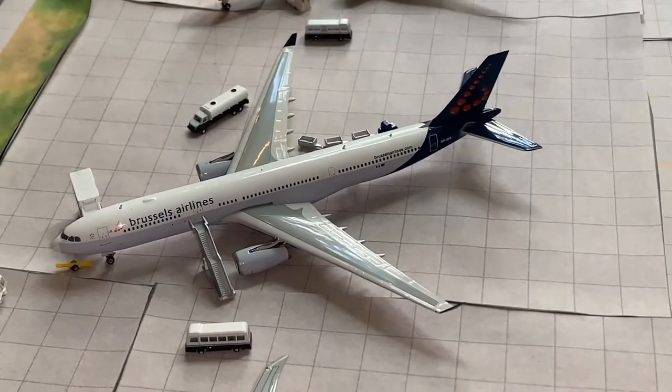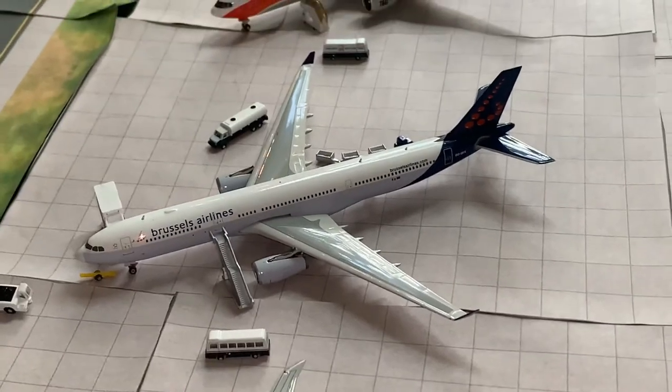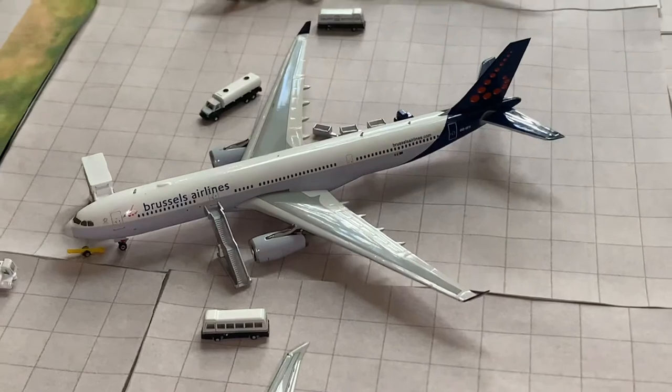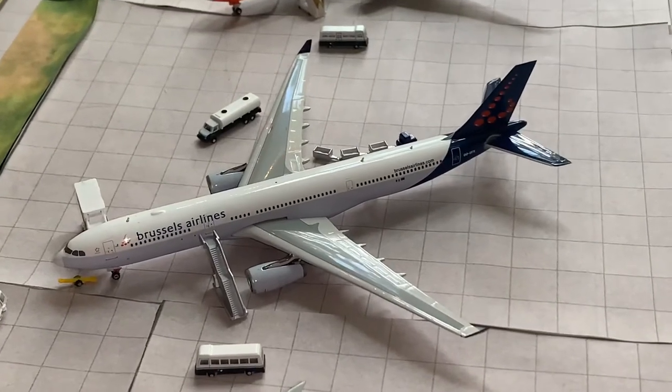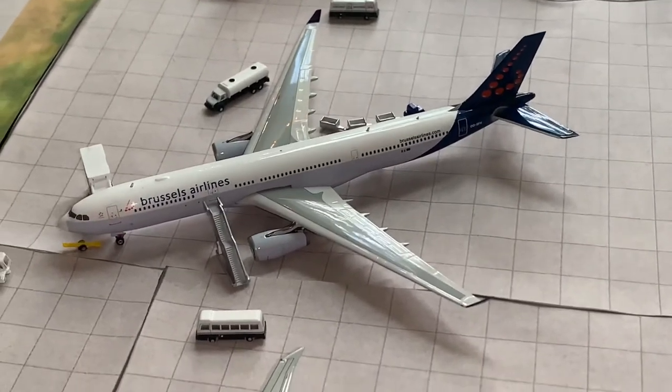And I will actually be flying on this flight from Brussels to Accra this winter, hopefully, if my flight doesn't get changed to Delta Airlines. I'm still not sure which one I'm going to be flying on, but I may be on this flight to Accra. But this is getting ready to head out to Brussels, and it's a new model.